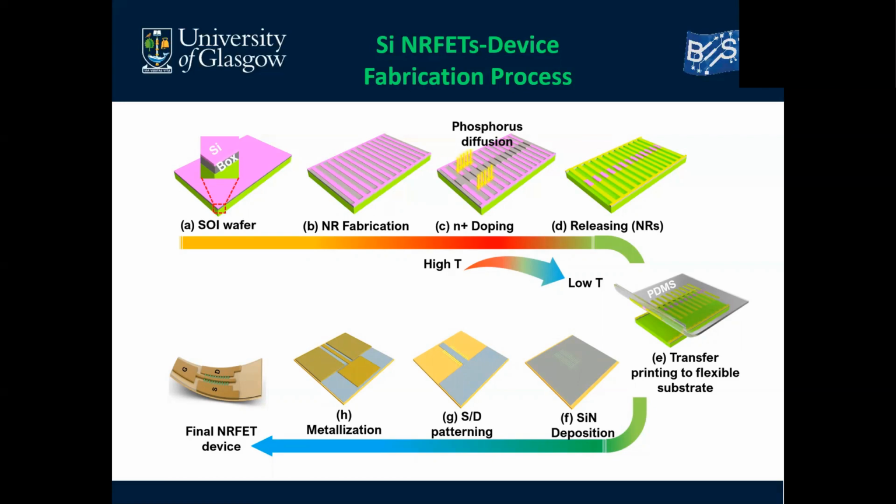Then an etching solution was used to release the silicon nanoribbon, followed by transfer printing of the nanostructure to the flexible substrate, followed by a high-k dielectric silicon nitride film deposited using inductively coupled plasma, and opening the active region of source and drain by dry etching of the dielectric layer. And finally, the gate and source and drain contacts were deposited using the e-beam evaporation method.